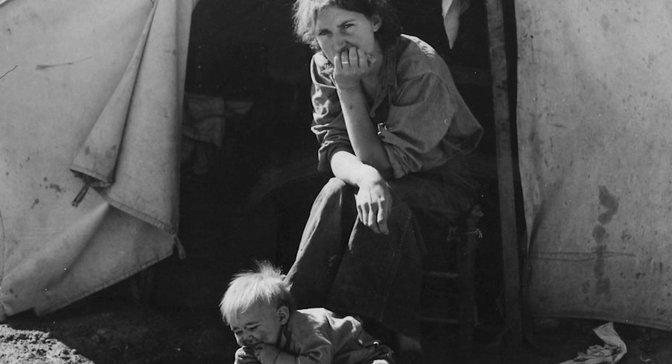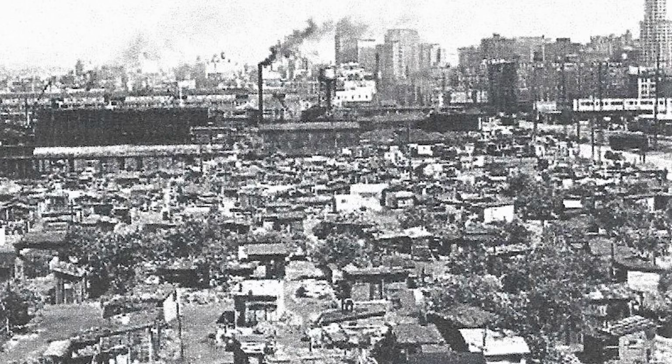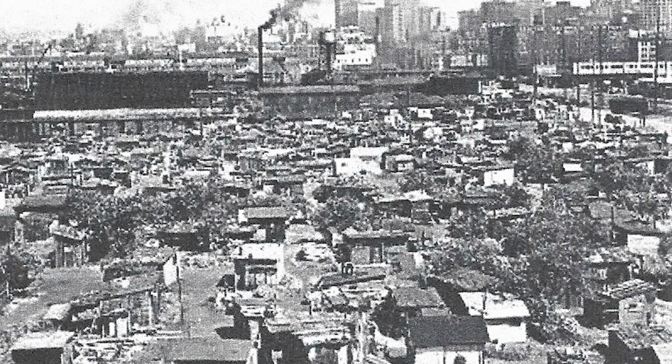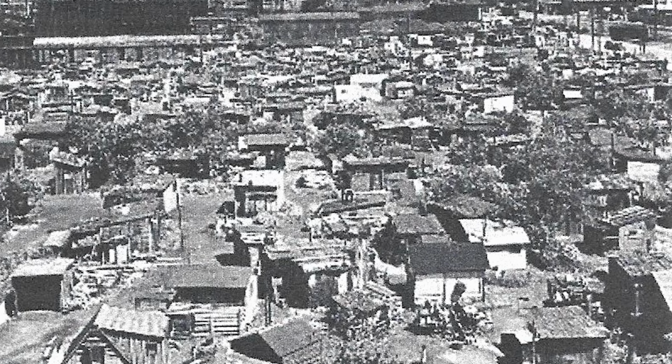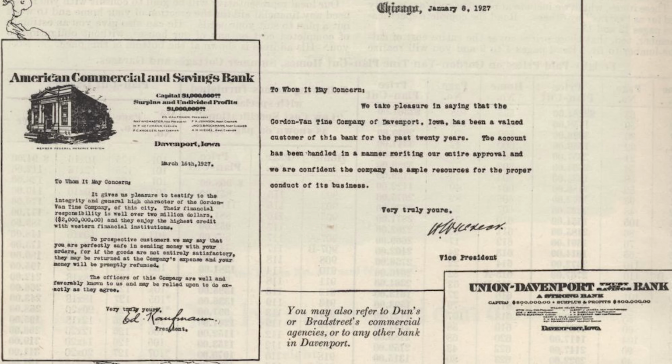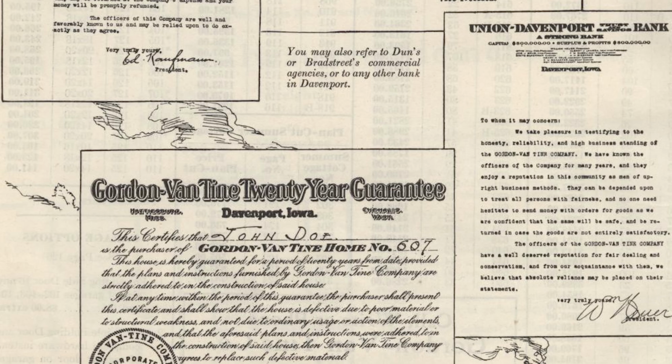Few were thumbing through catalogs dreaming of a new bungalow when they could barely keep food on the table. Montgomery Ward shut down its Wardway Homes division during those lean years, eliminating a major source of business for Gordon Van Tine. During the carefree 1920s, the company had even offered its own financing, allowing customers to buy a kit on credit and pay it off over time.